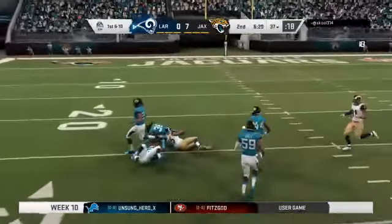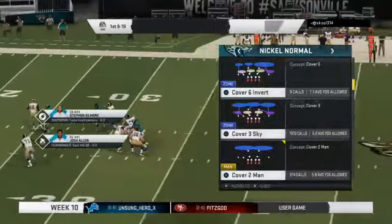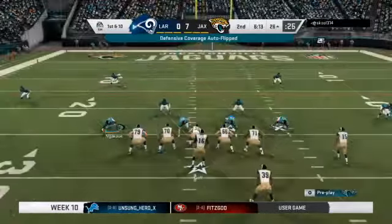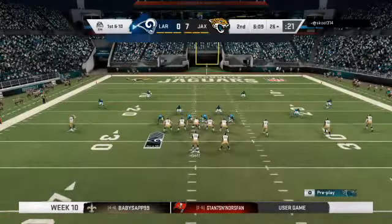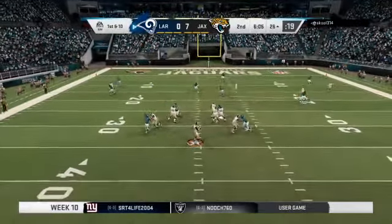And that's caught inside the 30. That one good for 37 yards. For an offense that has not found the end zone yet, that's a big play. There's the spark right there. The big play that they needed. Now they've got to go ahead and finish this drive and put this ball in the end zone.